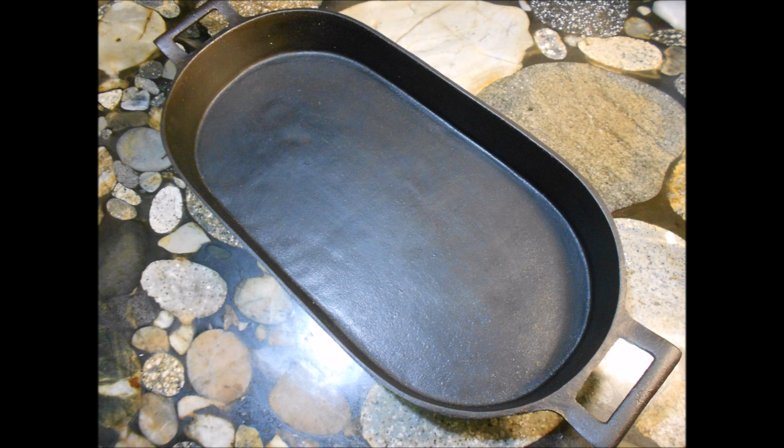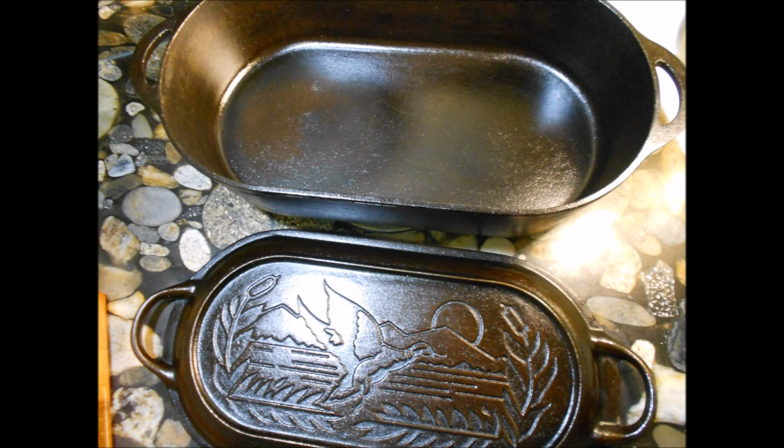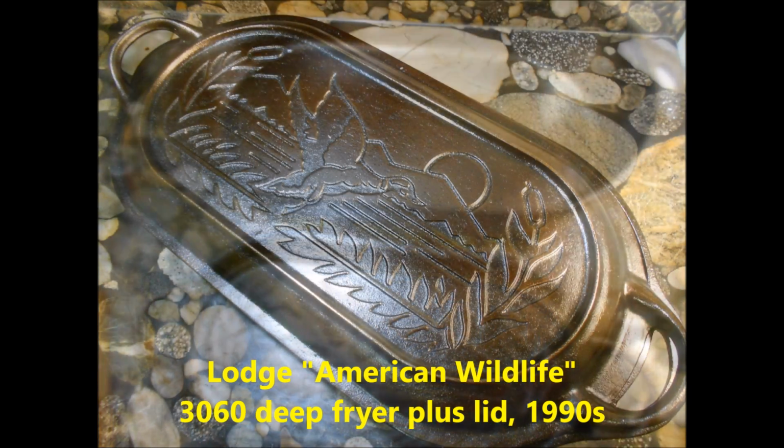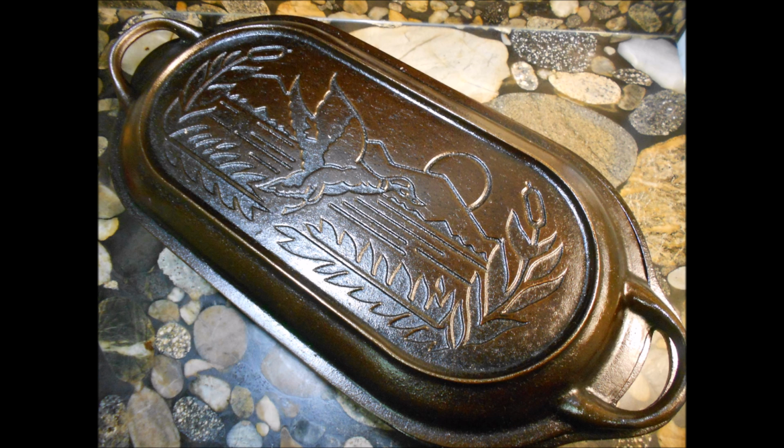But even though I love this and use it regularly, I couldn't pass up what turned out to be a bargain when I saw this more modern Lodge deep fryer on eBay. The vendor was trying to pass this one off as a Griswold, and when I pointed out it was actually from Lodge, I was able to get it at a substantial discount.